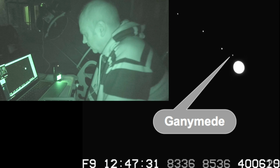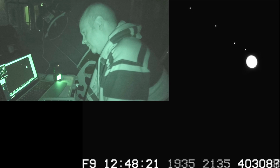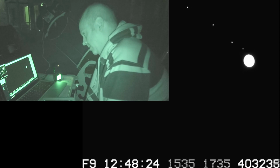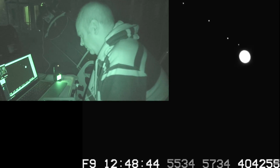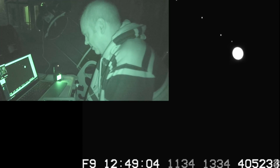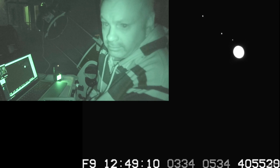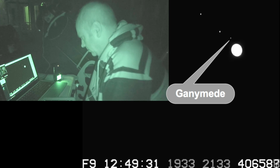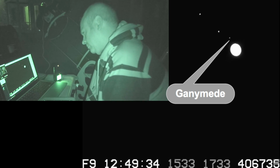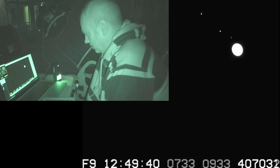Looking for signs that it's fading. It's hard to tell. I thought it was fading, but then it sort of seemed to come back. No, I'm pretty sure it is dimmer now than it was. But I'm still not completely sure. It's very subtle. It does look like Ganymede is fading. Yeah, I'm almost certain now it is fading.